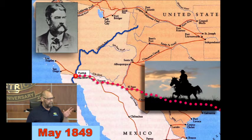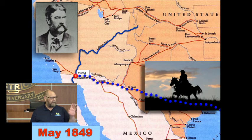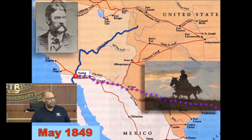And when he got there, he was kind of surprised at what he found. What he found was thousands of people, 49ers, just like himself, camping on the banks of the Colorado River. But before I talk about that, if you're having trouble visualizing the river here, let's zoom in on it a little bit. This might help you see it a little more clearly.